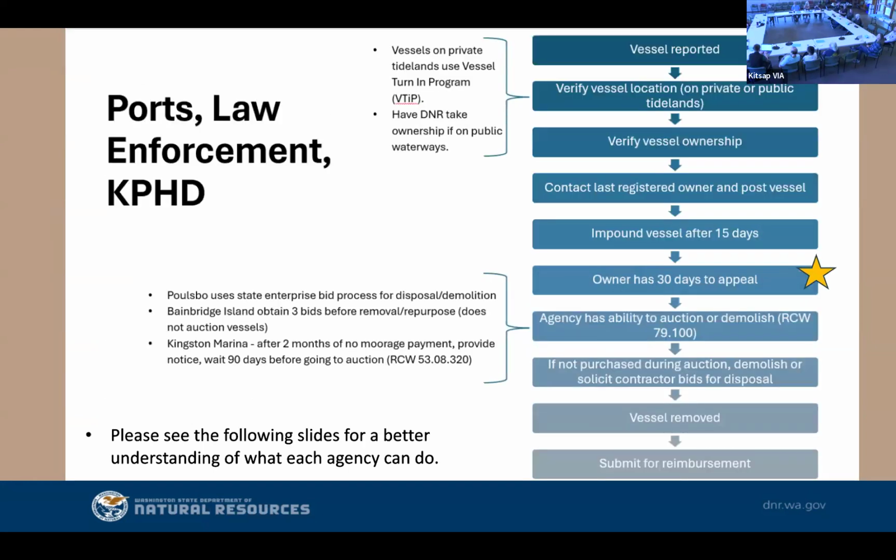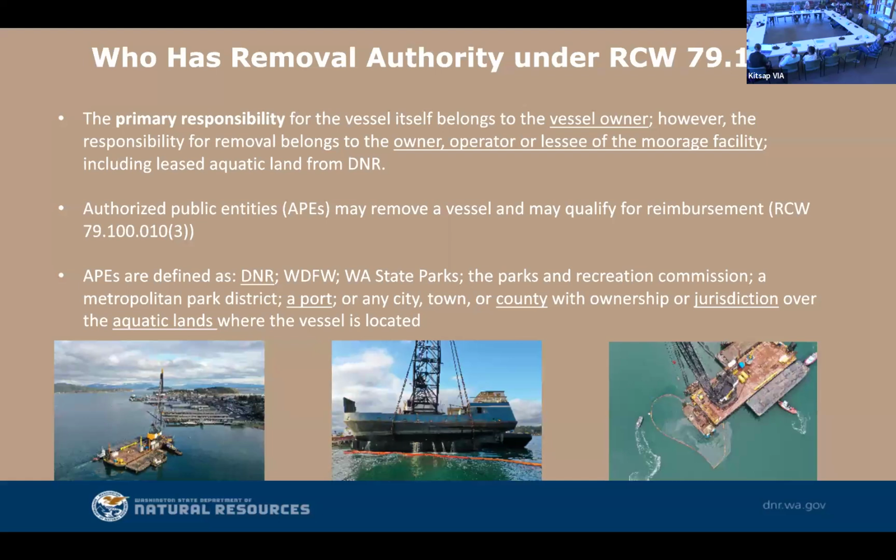So law enforcement, again, there was so much on here that I made new slides. Okay, so next slide. What I want to do first is ask, who is responsible for the removal of these vessels? The owner is always responsible for the removal of these vessels, and we encourage you to try and contact them to encourage responsible vessel ownership. Obviously, that doesn't always work.